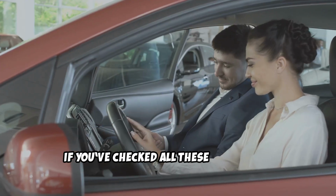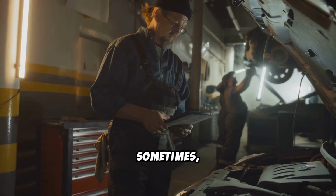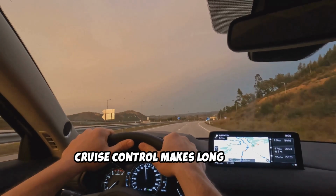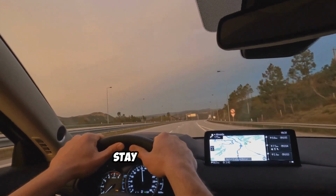If you've checked all these and it still won't work, it might be time to see a mechanic. Sometimes cruise control issues are caused by wiring or sensor problems best left to the pros. Cruise control makes long drives easier, so a quick check might get you back on the road in comfort. Stay safe out there.